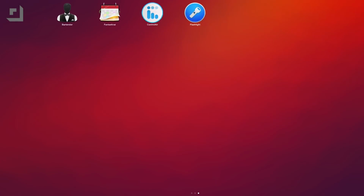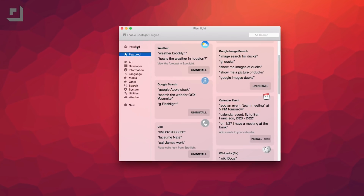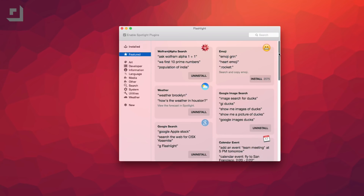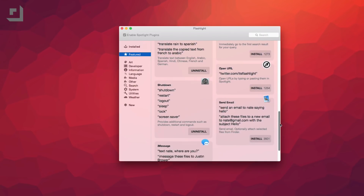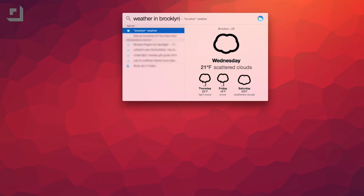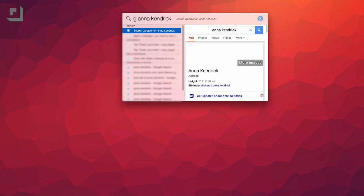Now, number 5 is Flashlight. This one is pretty unique. It's not really an app, it's more of a tweak for OS X and Spotlight. Now, with this tweak, you'll be able to install tons of plugins that'll make the Spotlight search even more useful. Within the Flashlight app, you'll be able to pick from different categories. Now, I installed most of the featured plugins as they seem to be the more useful ones for me. I can search for the weather, use Wolfram Alpha, do a Google search, and I can even command my Mac to shut down, restart, or go to sleep.